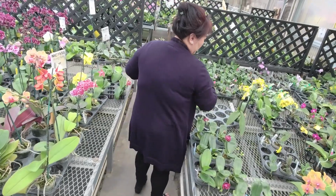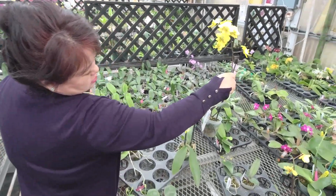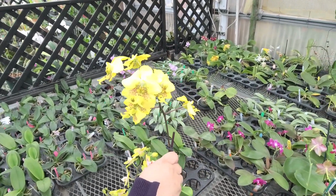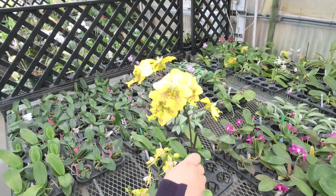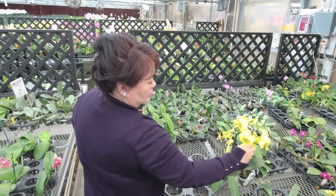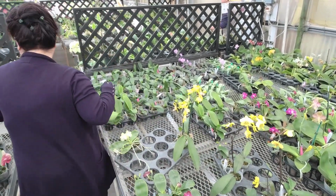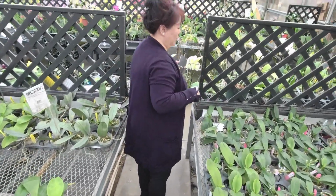Is this lemon drop? No, this is Sanderiana nobilis. NF1229, Jeff. NF1229. I think it's a gorgeous color. Normie, ready? I'm always ready. No, you're not always ready.